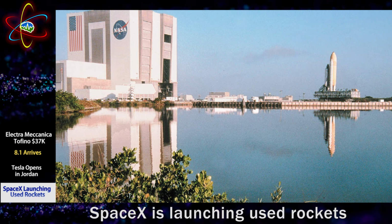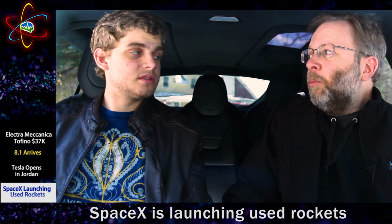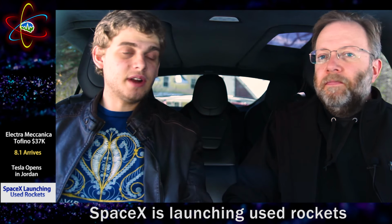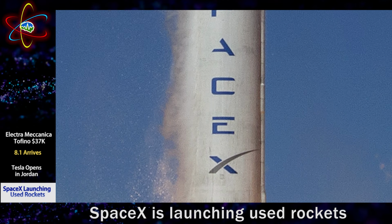The idea is to get these back up and running as quickly as possible and reuse them over and over again, to get the price down. Because basically now it's just down to fuel costs and refurbishment. You don't have to rebuild a rocket. I mean, rockets are so expensive, because they're going into space.